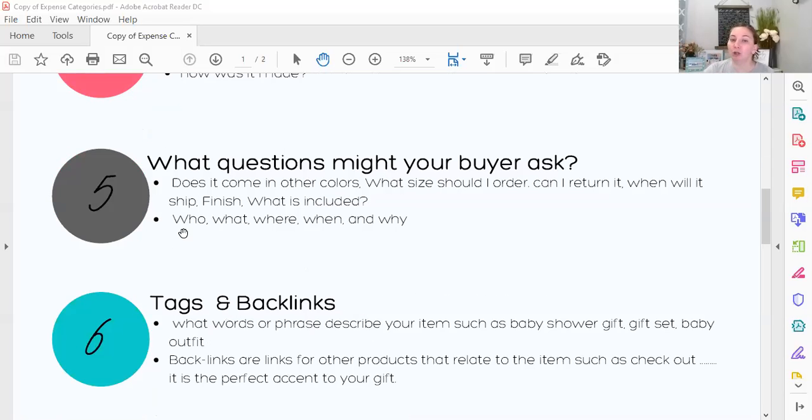So think about what questions your buyers might ask about your product and make sure you answer them before they ask. So does it come in other colors? What size should I order? Obviously, your size chart or your measurements would more than likely answer that question. Can I return it? When will it be shipped? What finish will it have? What is included? And then I want you guys to think about the who, what, where, when, and why.